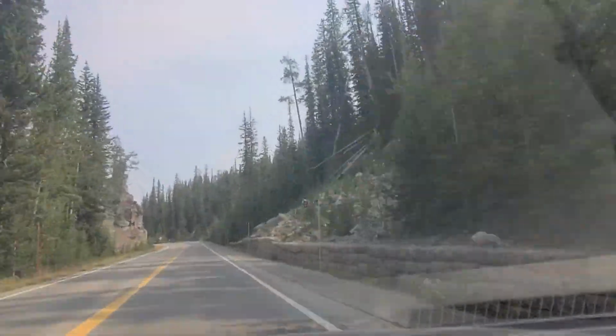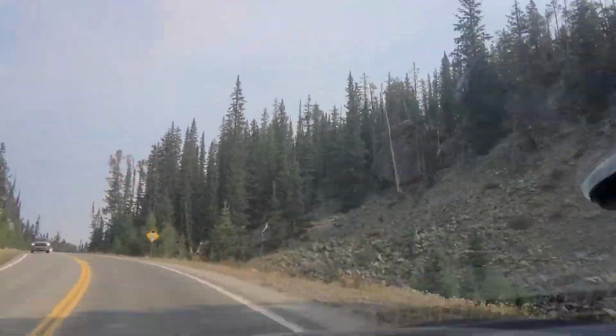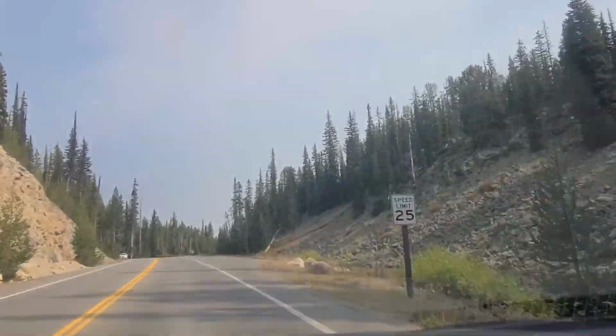We'll see if there's anything else for Yellowstone to show us. It's been a treat so far. Look at how cool this is. Truly a unique park. Look at all of this landscape.